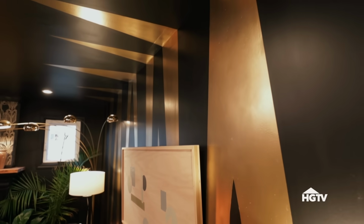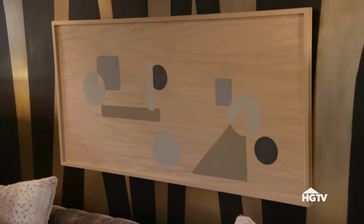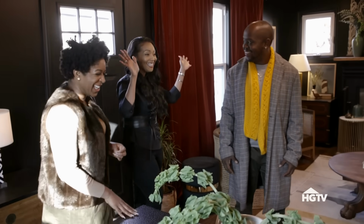I love how the wall is like a game piece and ties in with the art piece. What artist is that? Me, I do all the art. What? I like it. Cuts down on the art budget if I do it. I just looked at the kitchen and I'm so excited to check it out. Okay, let's check out the kitchen.